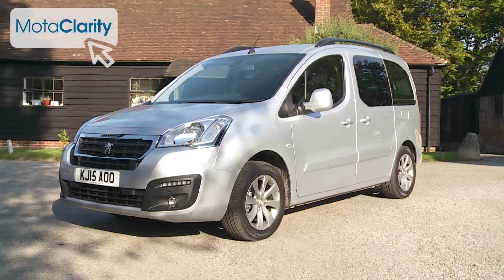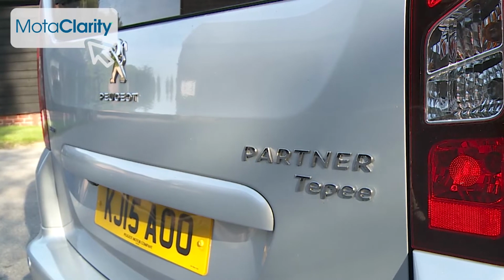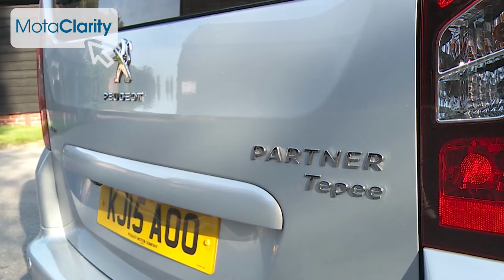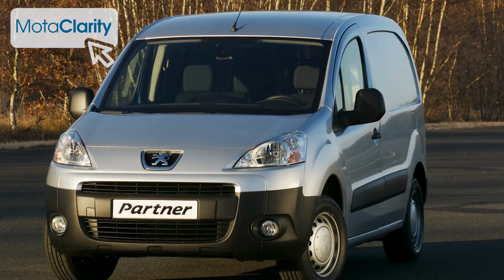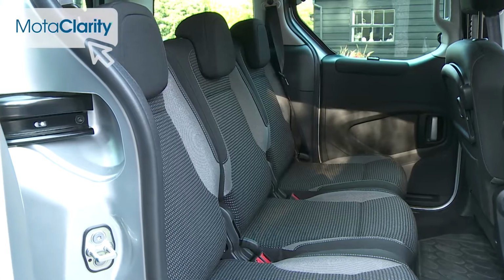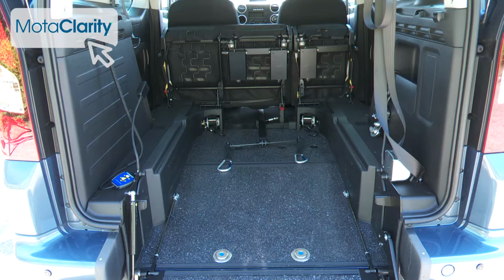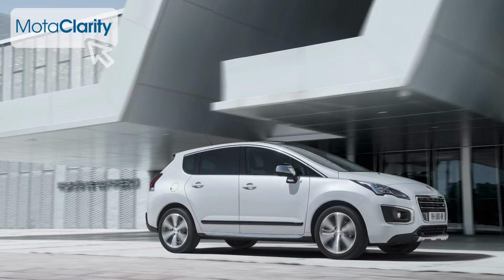This much improved post-2015 era Partner Tepee is Peugeot's version of Citroen's hugely successful Mark II model Berlingo Multispace. So even if you haven't heard the name before, you can rest assured that you're buying into a well-established product. This one's better known as a commercial vehicle, but it was also quietly sold in reasonable numbers for Peugeot in this passenger carrying guise. Those van-based routes meaning greater practicality and significantly lower prices than more car-like and conventional compact MPVs like the French brand's own 3008.